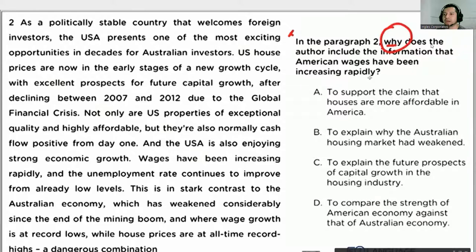If you read again, it says, why does the author include the information that American wages have been increasing rapidly? Which one is the best answer? Letter A, to support the claim that houses are more affordable in America. Letter B, to explain why the Australian housing market had weakened. Letter C, to explain the future prospects of capital growth in the housing industry. Letter D, to compare the strength of the American economy against that of the Australian economy. Which one? Letter D. I think it's letter D. Why? Because in the paragraph, it compares two countries, for example, the USA and the Australian economy.